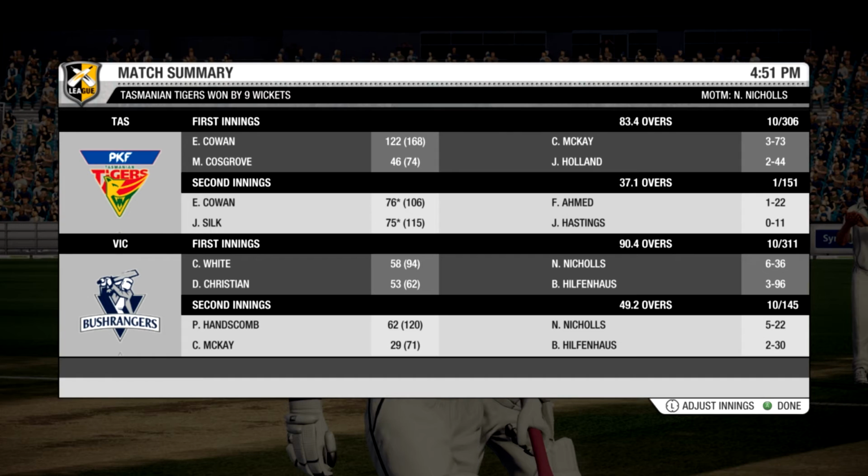In the 2nd innings, it all came horribly apart for Victoria, as Nathan Nichols, Ben Hilfenhaus and Xavier Doherty absolutely destroyed their top and middle order. Jackson Bird finished off the tail with a couple at the end, but Nathan Nichols, 5 for 22, really smashed the core of their batting order. Hilfenhaus was great support, 2 for 30 from him as well. He had a good match with the ball, picking up 5 wickets for the game. 11 wickets all up for Nichols.